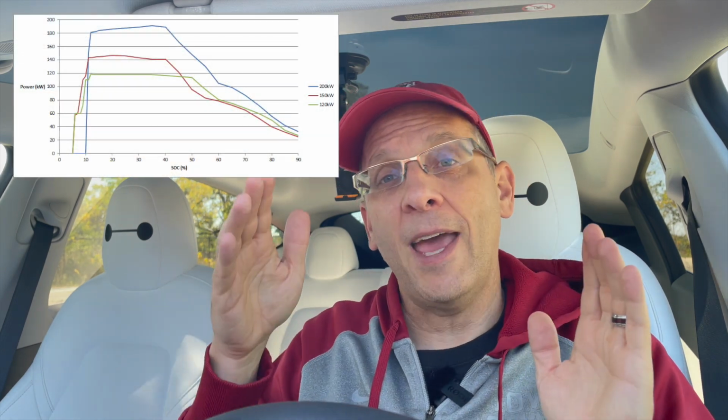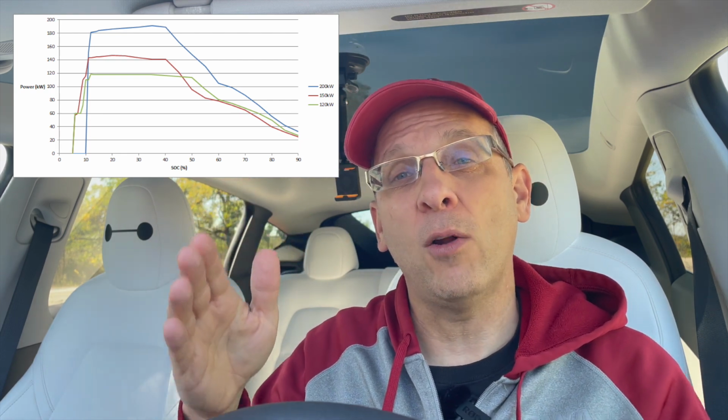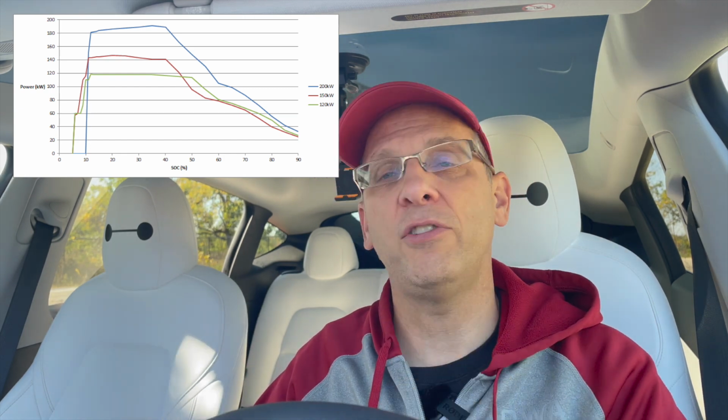So what is a charging curve? Well, just like your cell phone, you have a battery in your car and it charges at a certain rate, but your cell phone likely charges at a more constant rate. Your Tesla does not. When you plug into a supercharger, it will charge at its maximum speed between 0% and about 50%, and over 50%, that actually starts to drop off quite a bit, and that time to get energy into your vehicle takes a lot longer and you slow down.